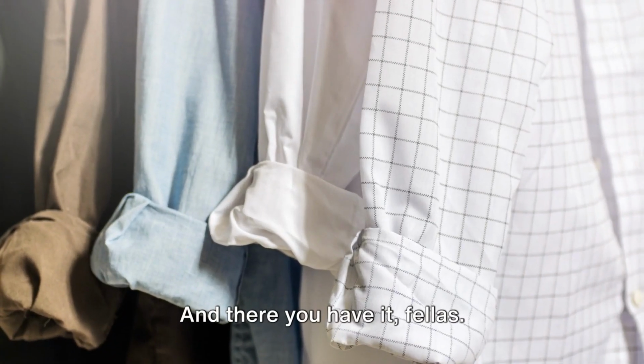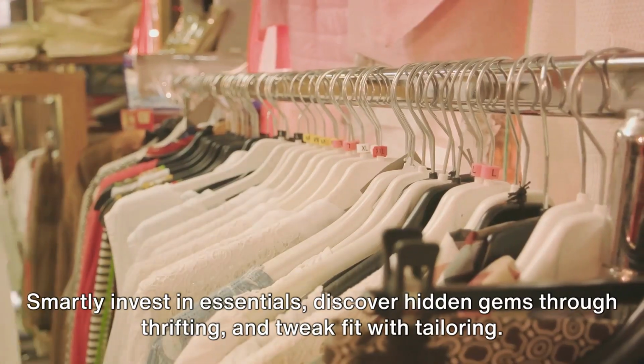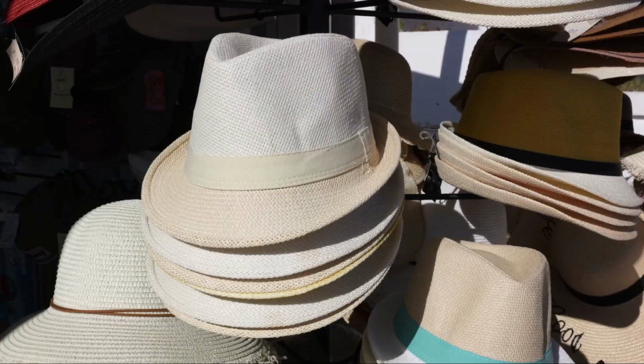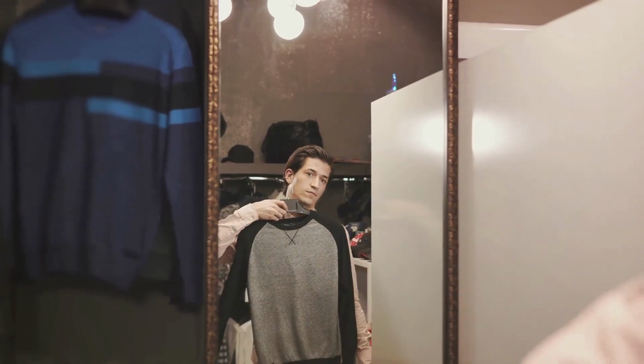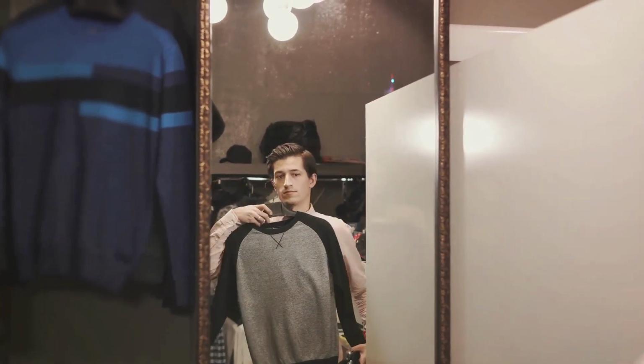And there you have it, fellas. Quick recap. Smartly invest in essentials, discover hidden gems through thrifting, and tweak fit with tailoring. Don't shy away from experimenting. Even mistakes can lead to style breakthroughs. Remember, style isn't about how much you spend, but how you wear it. So go ahead, upgrade your style game without breaking the bank.